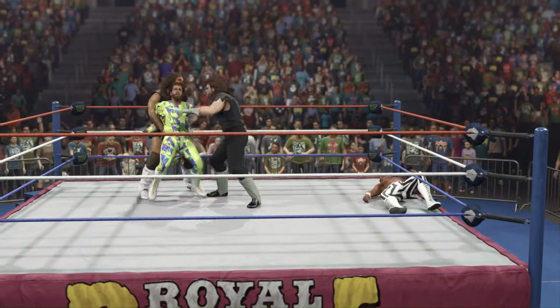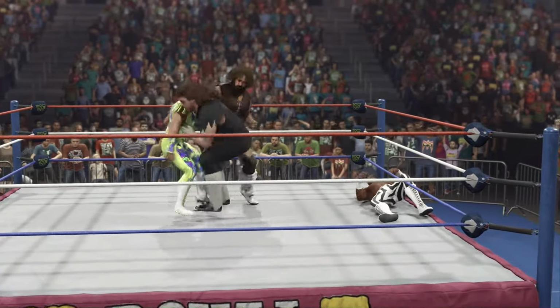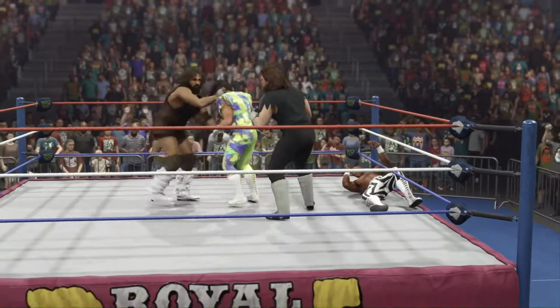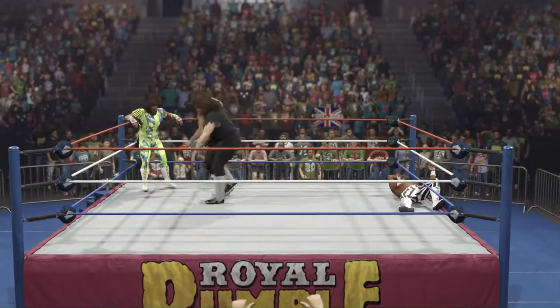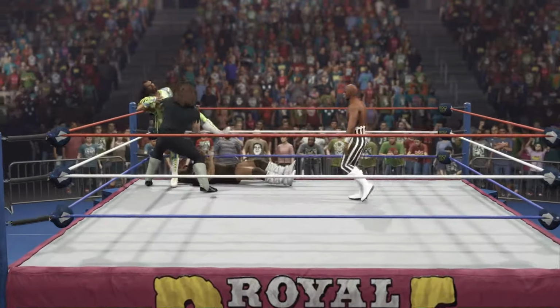Knife edge chops. And more. Brutality in stereo. Just nasty. Hot right in the stomach creates the separation. Oh, got a clothesline. Uh-oh. This could be it.